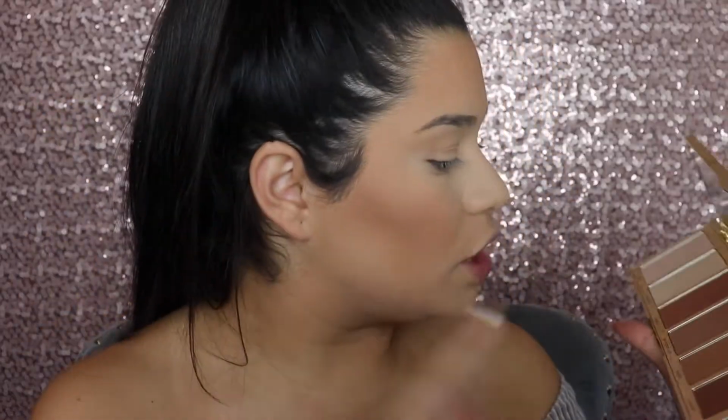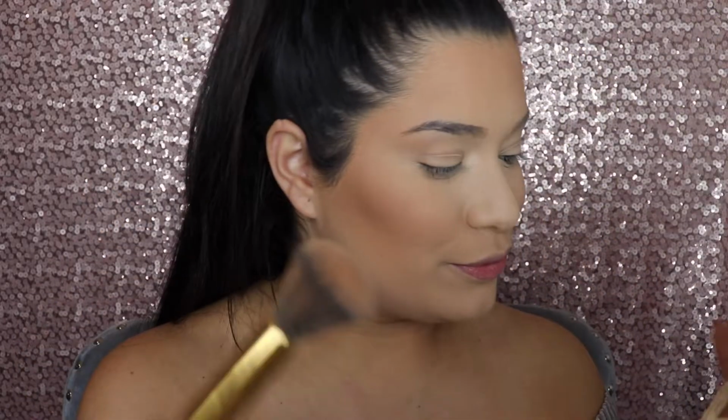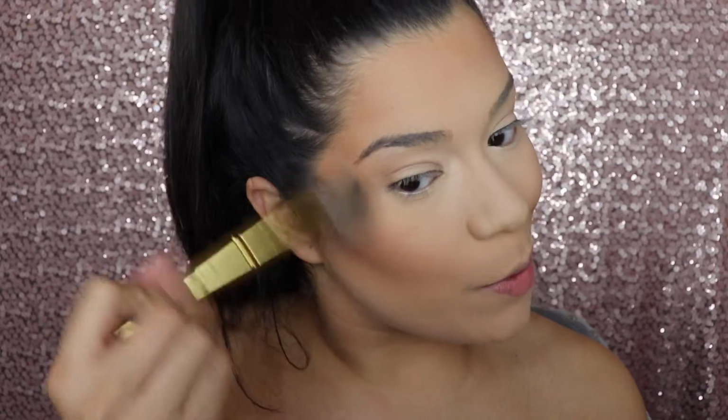So I'm gonna take the Morphe Y9. This is my little contouring brush. I really want to take the deeper shade, but the problem is that it's shimmery, so I don't know. I'm gonna test it out. So I wanted to pop it back here. I mean, it looks good. You can't really see the shimmer. So even though it has shimmer in it, it made it deeper, but not really shimmery.